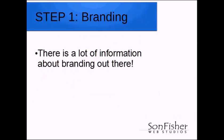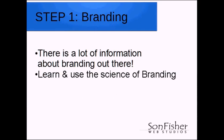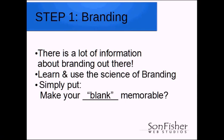Step 1, branding. There is so much free information about branding already out on the internet that I won't try to include it here. As a business owner, it would be advantageous for you to learn about and use the general topic of branding. But let me simplify all that branding info into this. Make your fill in the blank memorable, whatever it is that you are offering at your website.